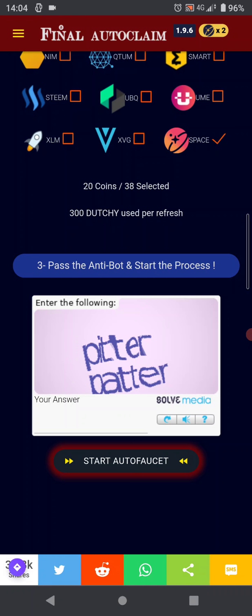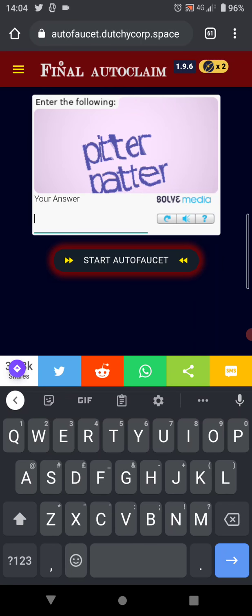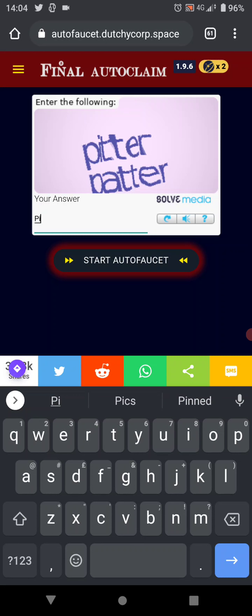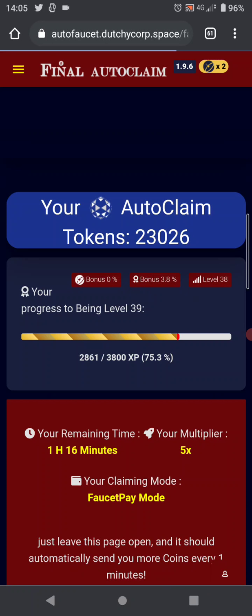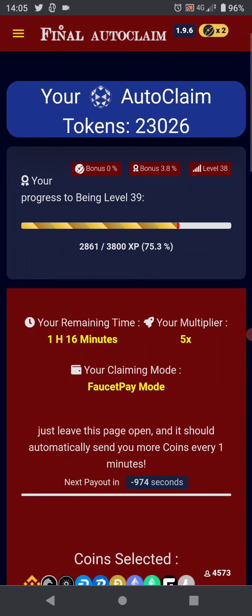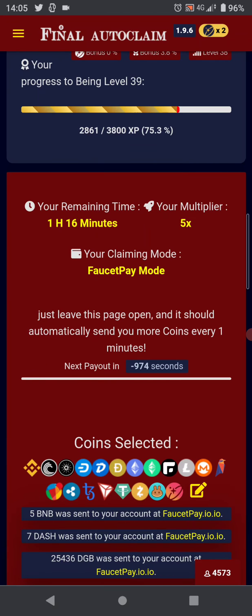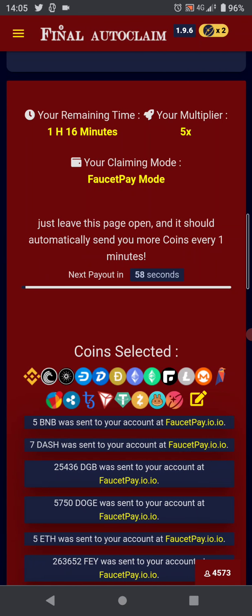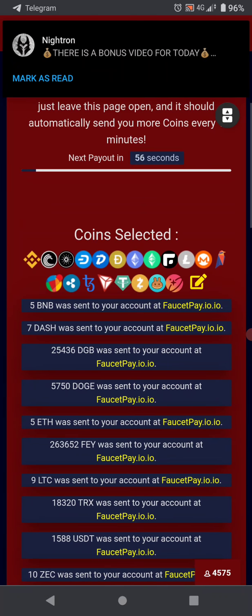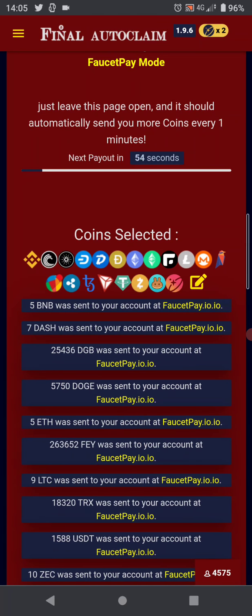So if I wanted to start the Autofaucet, I just fill in the captcha and click Start Autofaucet. And make sure you have some Dutchy in your account to do this. I don't know why next payout is saying minus 974 there, that's just incorrect. But yeah, every minute now, so boring.